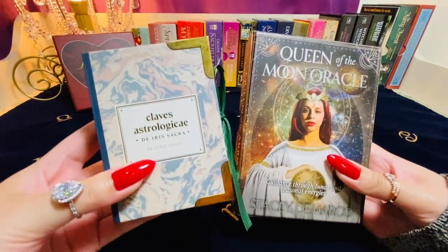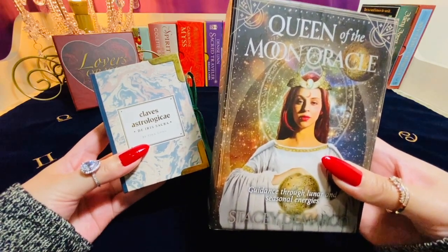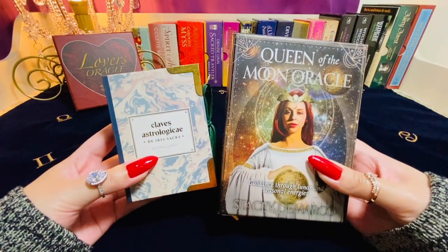I recommend the Clavis if you want something more comprehensive, and the Queen of the Moon if you'd like to take a deep dive into what the moon represents in your life.